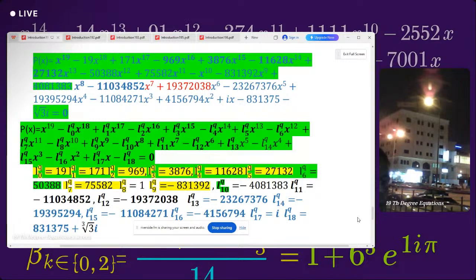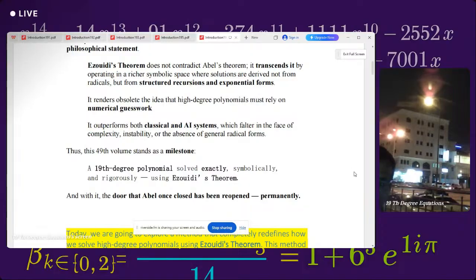Right. Okay, so let's unpack Izzuidi's theorem then. How does it actually solve this monster exactly? What's the core difference? What makes the impossible, well, possible now? The key seems to be a very systematic recursive process. You start by putting the polynomial into a specific form. Then you apply these recursive relationships, these symbolic transformations, step by step, to derive the exact roots. It involves calculating a set of symbolic coefficients, the sources call them S_k^(r). And critically, every single one is found symbolically. No approximations creep in.